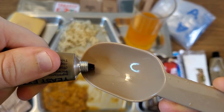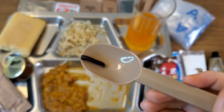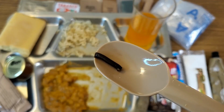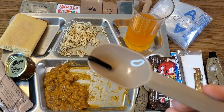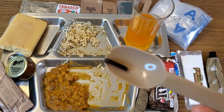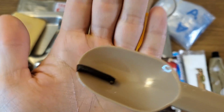Yeast extract is actually a byproduct from beer making, is the way I understand it. They press beer through a series of filters, and this stuff is just kind of the leftover gunk from those pressings. I guess at some point in the past, some fella thought it was a good idea to try that stuff out and see what it tastes like. Apparently, he liked it and told someone else because now it's a thing. But it's sort of a weird little log of black goo there.